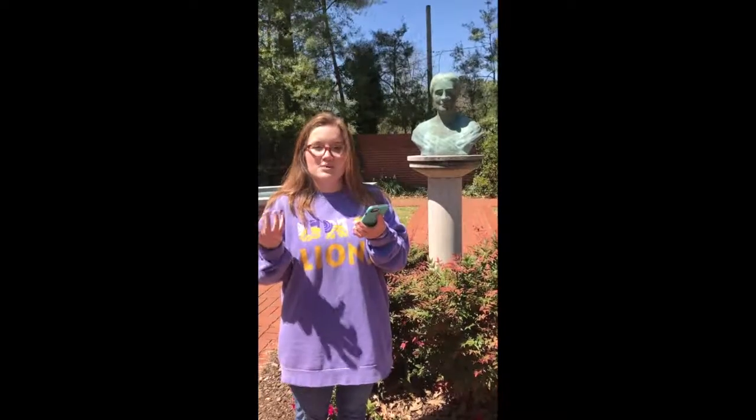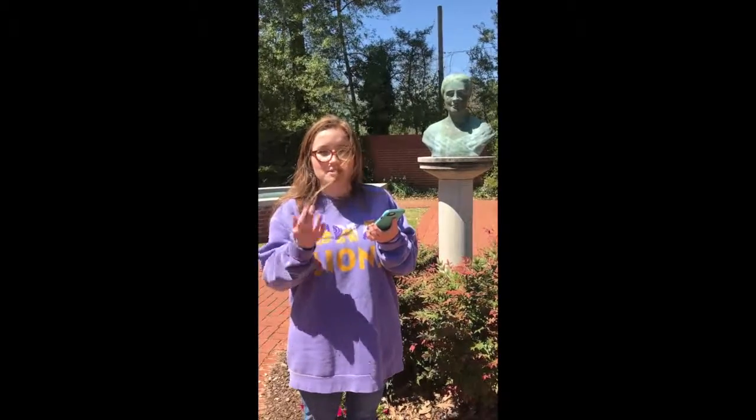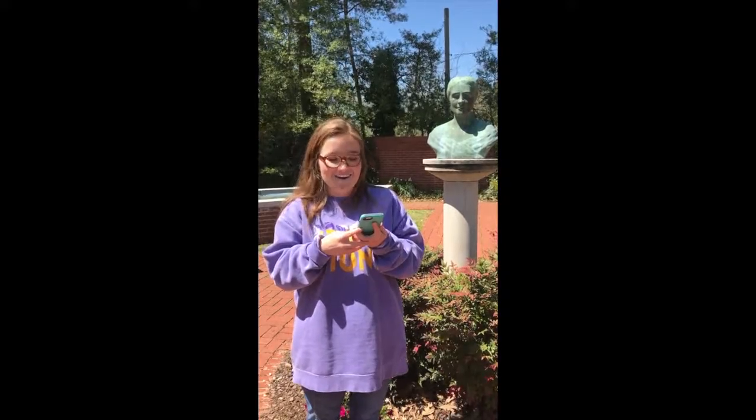We could also read the book and have our students compose their own play based on the story and act it out for the classroom, which would incorporate the drama standard of creative arts.